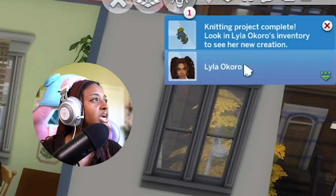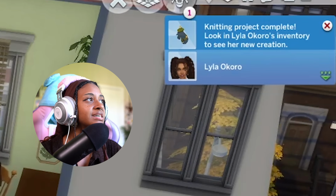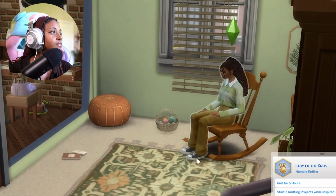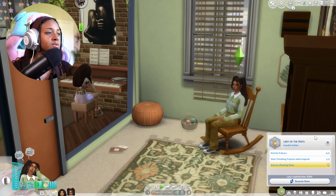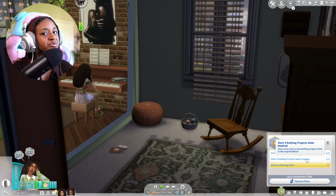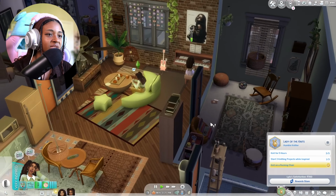Oh, knitting project complete. Look in Lila's inventory to see her new creation. Where's she at? Oh, what's wrong with you? All you do is groan. All right, we'll take a little break. You can't just knit straight. You have to take a little break.